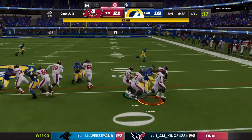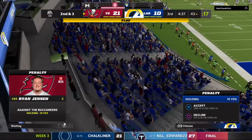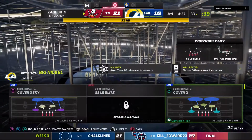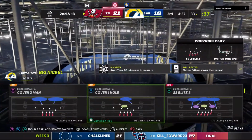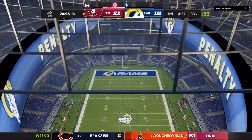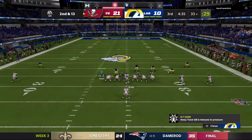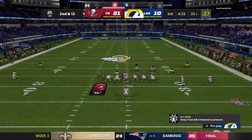On 2nd down, here's Fournette. And he's going to get forward for about 5, but that may be coming back. What say you, Mr. Referee? Now they face a 2nd and long following the holding penalty.